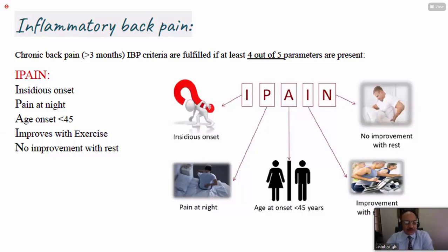The pain is insidious in onset. Pain occurs usually at night, that too commonly in the second half of the night, often waking the patient from sleep. The age at onset is less than 45 years of age, meaning thereby that these are young patients. It improves with exercise and there is no improvement with rest.